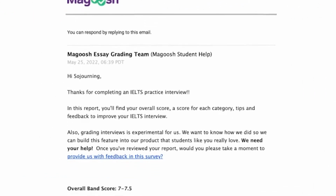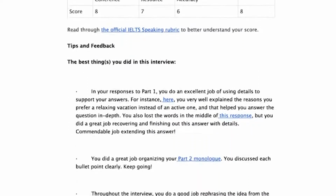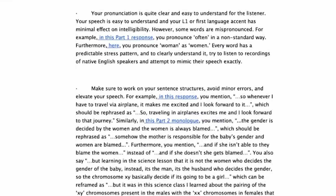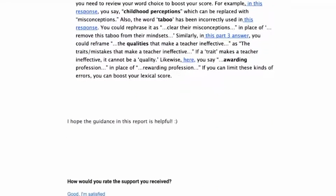The speaking assessment is also similar to the writing assessment, but the bulk of this email response will be the section on tips and feedback. Here, the Magoosh graders will provide a transcript from a part of your speaking response where you made a mistake and will discuss tips for improvement. Overall, I'll rate the quality of Magoosh's IELTS support features among the best on the market.